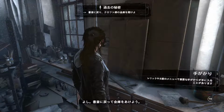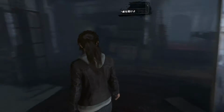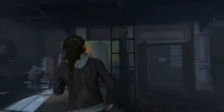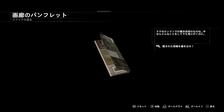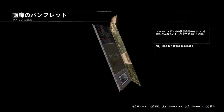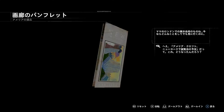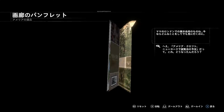Okay, back to the study to open that safe. This was for a show in London of Mum's work. What I wouldn't give to see this today. It says here, Amelia Croft plans to show her work in New York. I wonder what happened with that.